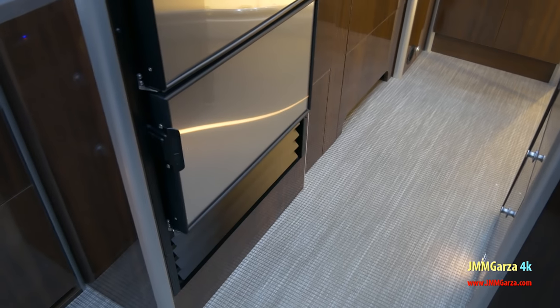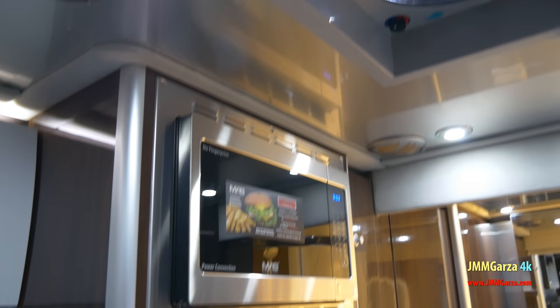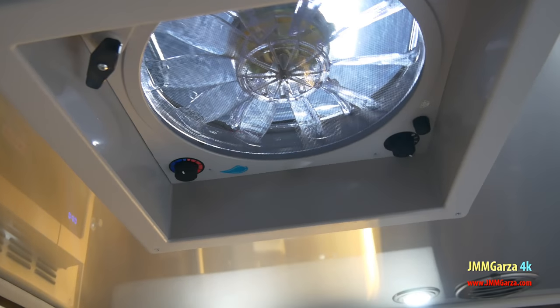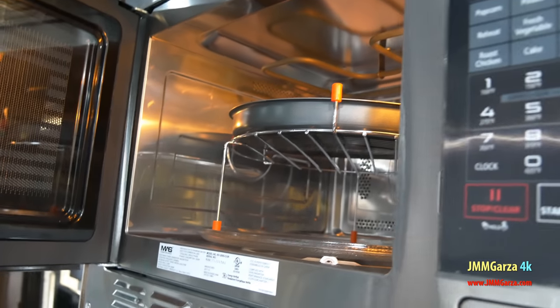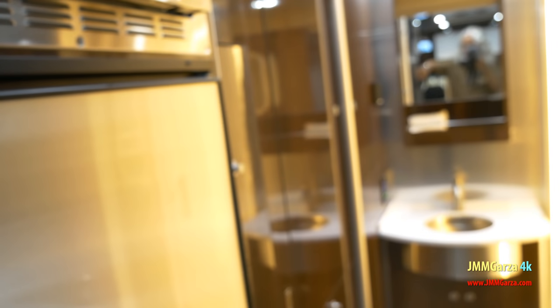There's a refrigerator. This is an AC/DC refrigerator. I give this an A+, and that's a large refrigerator. That's a good size refrigerator. And there's a fan, a gigantic fan. I don't know if it's a Fantastic Fan or a Maxxair fan, but it's a good size fan, and I appreciate big fans. And there's your convection microwave. You can cook something in there, can't you? And let me go on the other side and open the refrigerator.